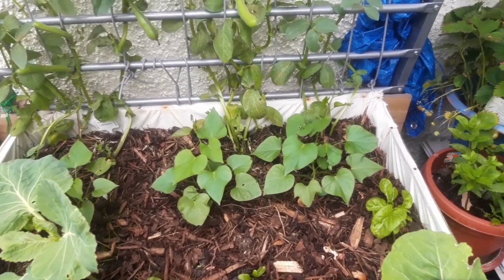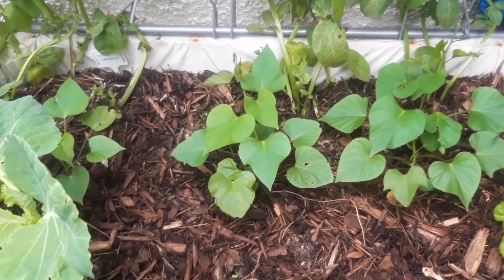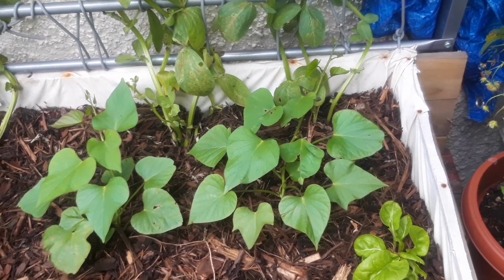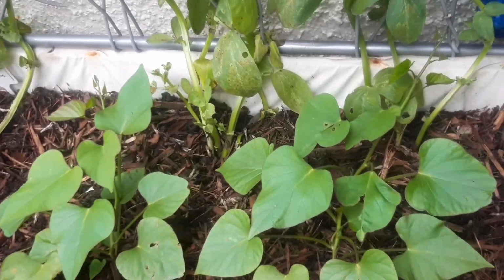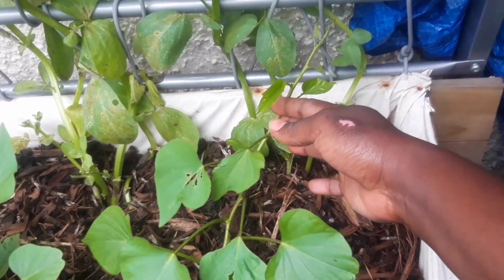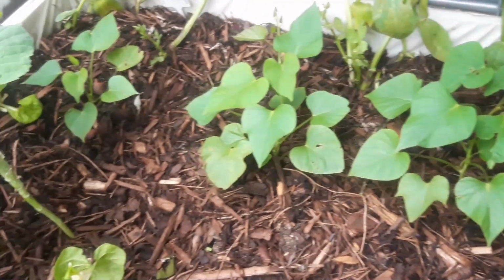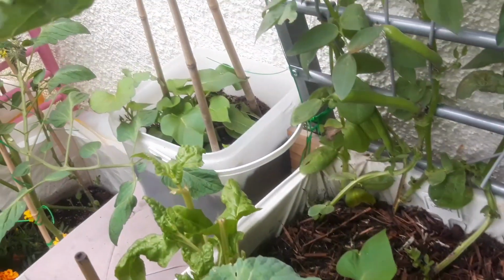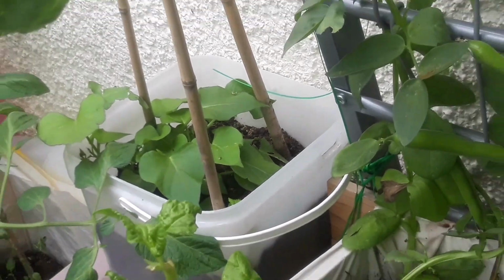So as you can see, firstly we have the sweet potatoes. Last time I showed you the sweet potatoes, and now they have grown a little bit, which I'm happy with. They have been very slow in their growth, but we're getting there. So as you can see, this is already trying to find its way to the trellis, so that is good. And we have those two as well there.